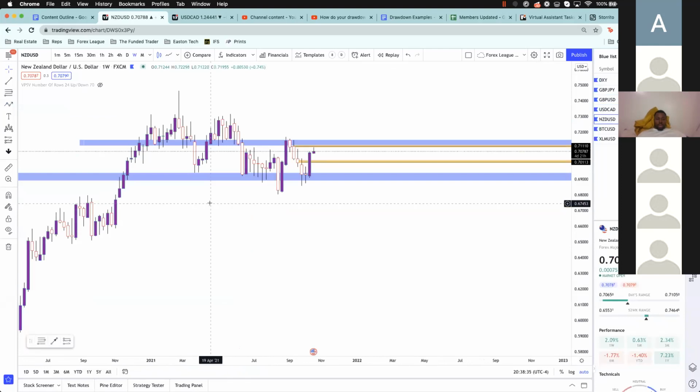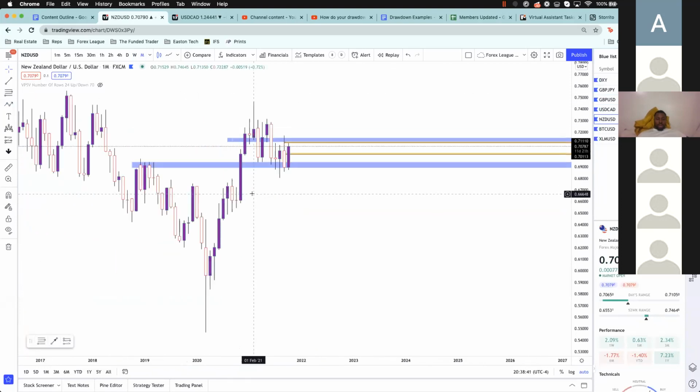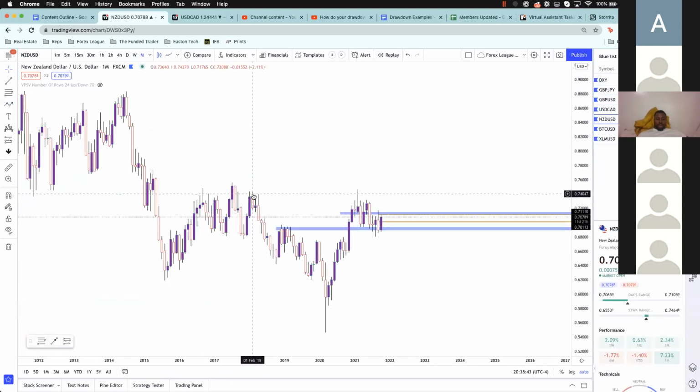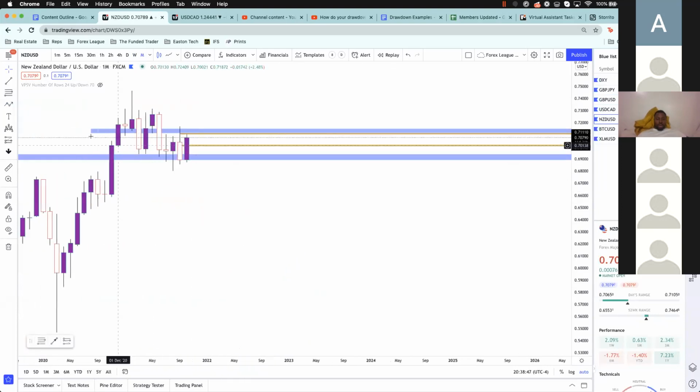Let's go to NU, and let's bump on this one just to the monthly for 1 second. Let's zoom out a little bit. So the monthly is starting to get a little ugly, right in this area. We are kind of holding support. So I have these two levels marked. I have 6.9, and then I have 7.1, just about 7.15.